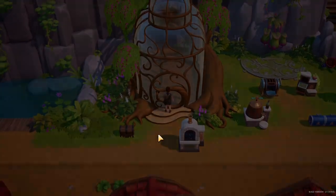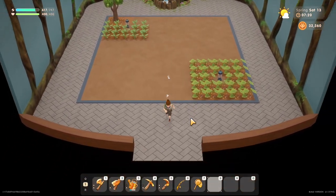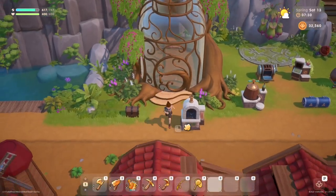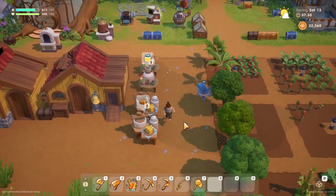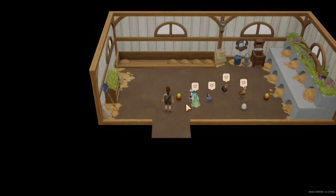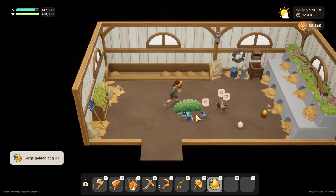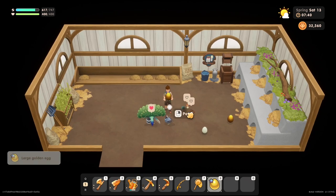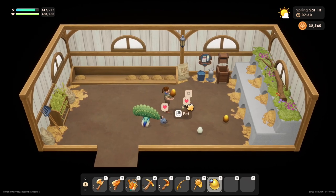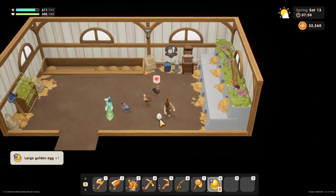What's in the greenhouse? Suppose we go in there first. Anything? No. That is fine. Good morning, everyone. I've got loads of eggs.